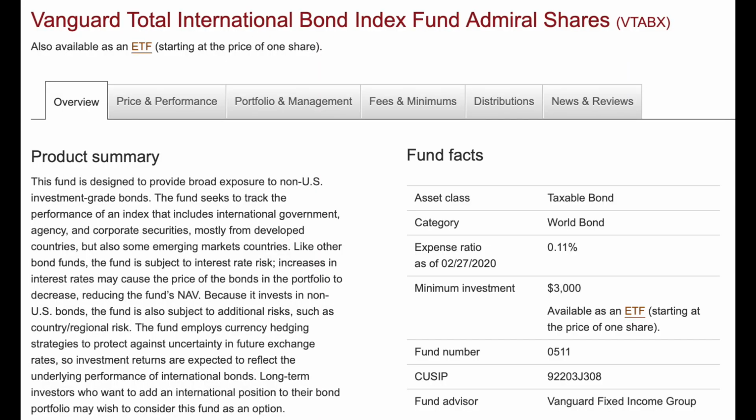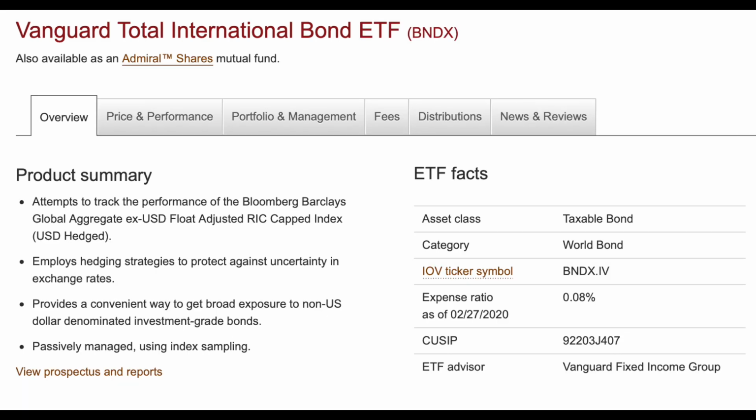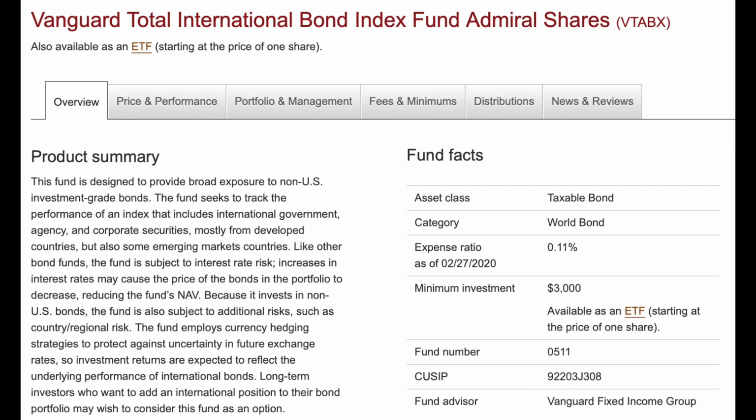And we talked about the United States bond market. There's also an international bond market as well. The Vanguard Total International Bond Index Fund, ticker symbol VTABX. It has an ETF symbol of BNDX. And essentially what this is going to do is it's going to track the performance of non-US investment grade bonds from international and emerging markets. It has an expense ratio of 0.11% and an investment minimum of $3,000.